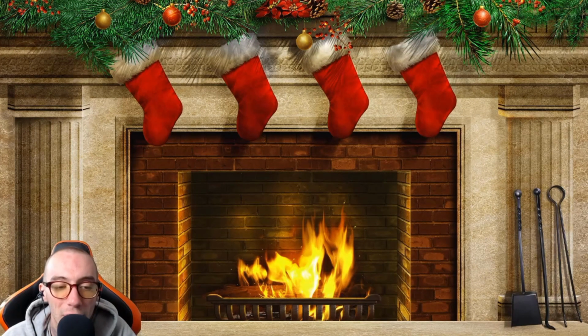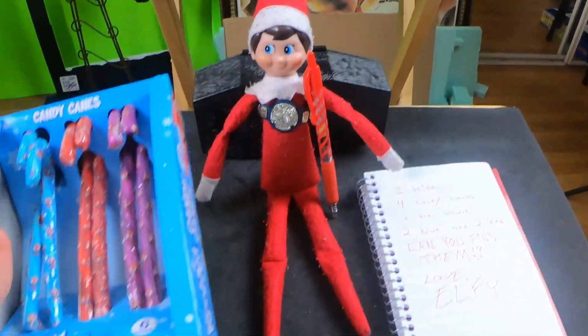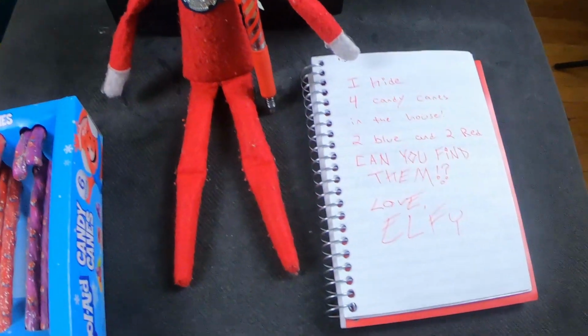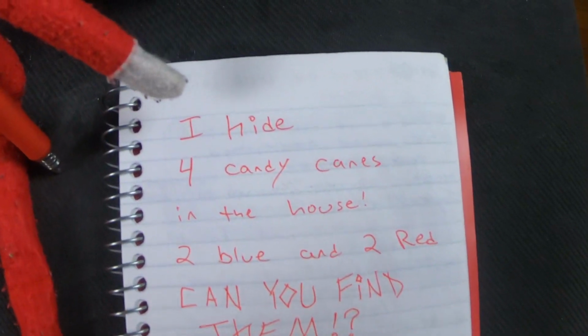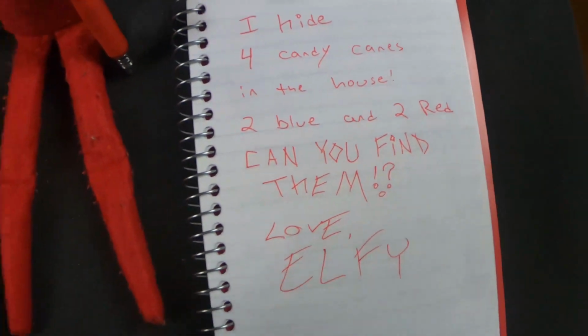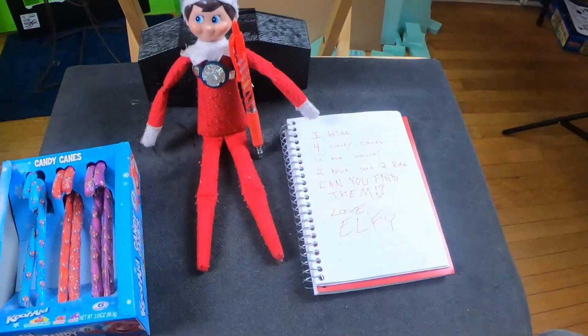Number 18, we have scavenger hunt. So what you'll do is you'll get a piece of paper and set it up so that your kids have to find a certain amount of items hidden around the house. For this, I use special candy canes. You can literally use anything. You don't have to use candy canes. You could use something that you already have.